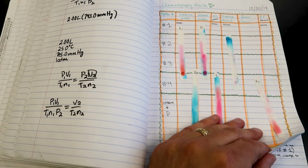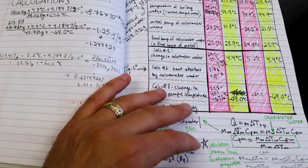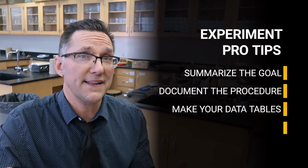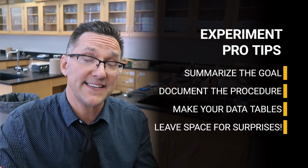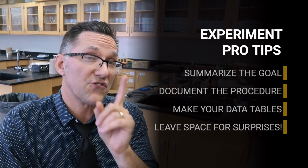Naturally, lab notebooks are designed primarily for recording experimental details. So before ever setting foot in lab, summarize the key points of the experiment, document the procedure, pre-design the data tables. This way you'll have a clear understanding of what's expected and the results to watch out for.